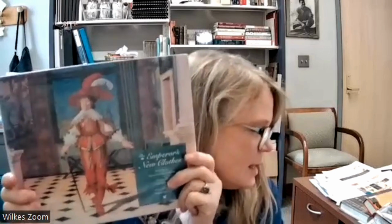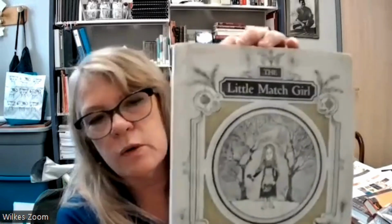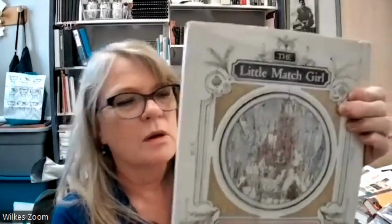You might remember the Emperor's New Clothes. Do you remember the Emperor's New Clothes? That was kind of a silly story. He didn't even realize that he was naked in that story. Ooh, naked. You have to find out how that happened. The Little Match Girl, now she stole my heart. This little girl was freezing cold, and she was lighting matches in the wintertime to keep herself warm.